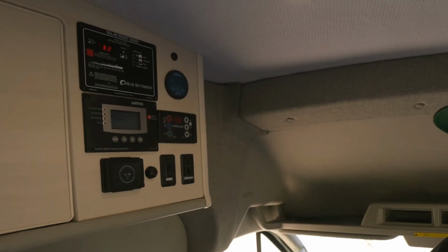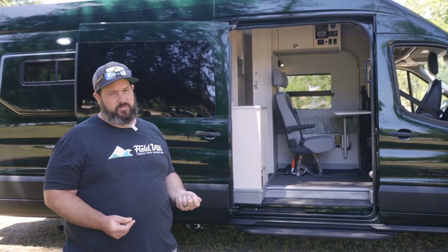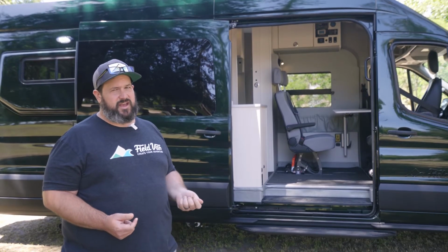We have our L-Well system, Timberline, which is our hot water heater and furnace using gasoline from the fuel tank. This is the EcoBoost engine, so gasoline engine in this van.